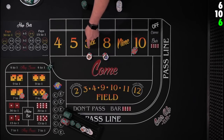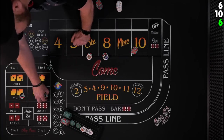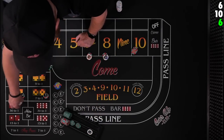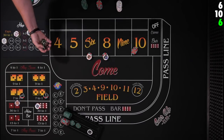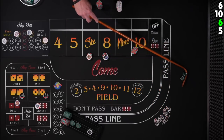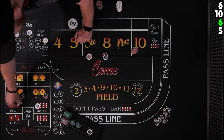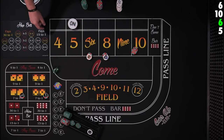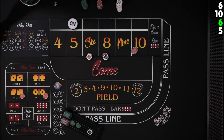All right, so puck's off means these bets are off, our odds are off, and we're at a table that assumes our hardways are off, but we're going to do our come out, one roll bets. All right, same shooter coming out. Let's see a hardway. Let's get this rock strategy going. Point's going to be 5. All right, these are coming down. And these bets are going to be working. We've got our three numbers. And here we go.